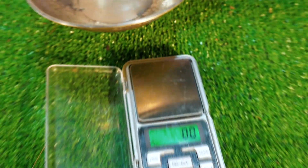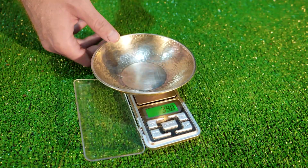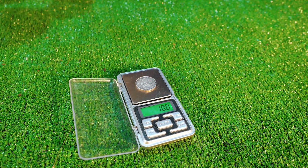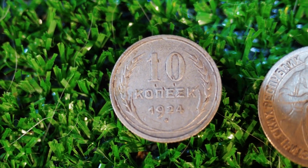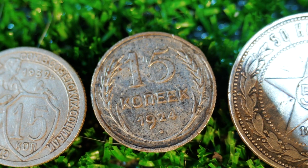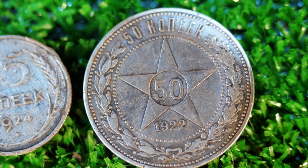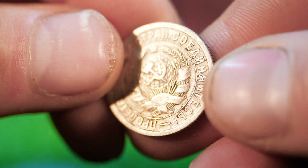By the way, the weight of the product was exactly 39 grams. And for example, a 50 kopecks coin contains exactly 10 grams of pure silver. By the way, what about the coins? We have 10 kopecks of 1924, 15 kopecks of 1932, another 15 kopecks of 1924, and 50 kopecks with a star of 1922. It's not for nothing that we've been wandering around this wasteland for 3 days.